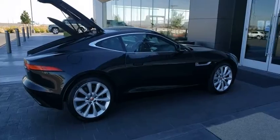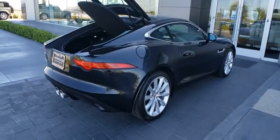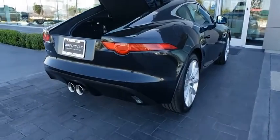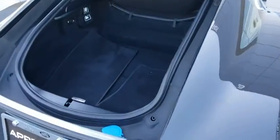High power and low weight means effortless speed. F-Type screams uniqueness, speed, and power. In the end, nothing else really matters. This vehicle has less than 25,000 miles. Here are some of this vehicle's great options.